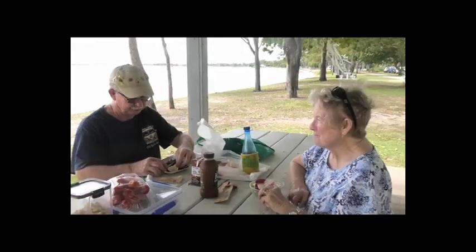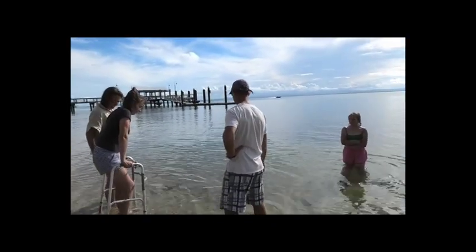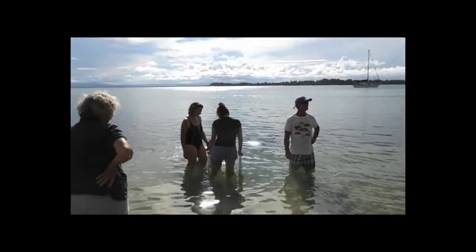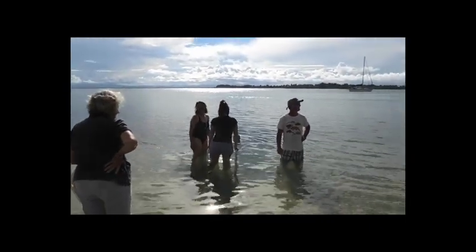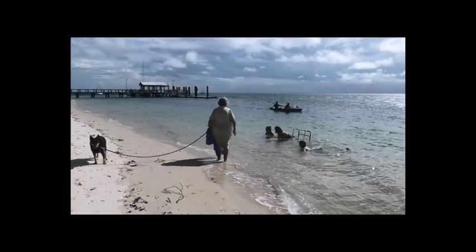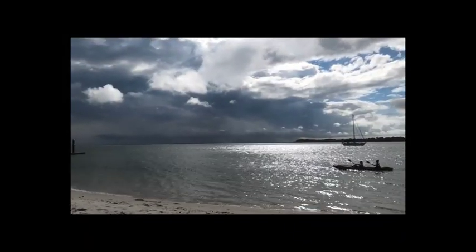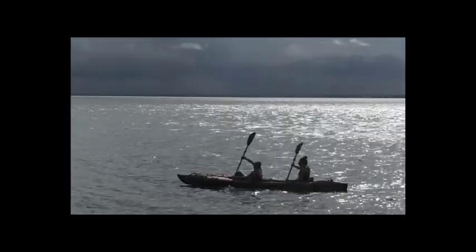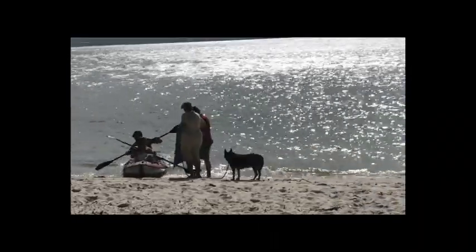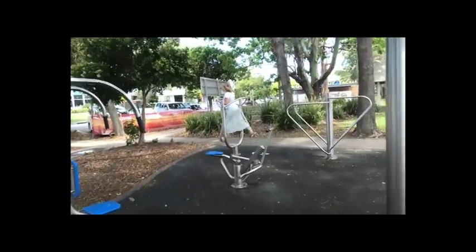Our picnic started with Steve's parents and then grew. Some gorgeous friends from Tassie just happened to be in the area. In the drought or flood of our social life, this was a flood. We were all happy to float around and took turns in the kayak. We even did some exercise in the park.